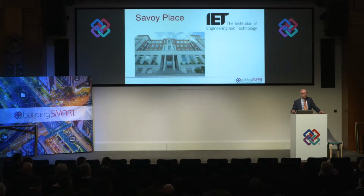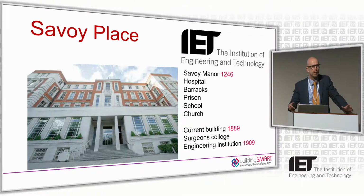So today we're in a building called Savoy Place, which has been on this site for about 800 years. It was originally Savoy Palace, and it's now the premises of the Institution of Engineering and Technology. A little bit of history of the place. In 1246 it was Savoy Manor, and since then it's been various things, including a hospital, an army barracks, a prison, a school, a church. This current building was built in 1889 as a surgeon's college, and then an engineering institution took it over in 1909. So it's been in engineering for just over 100 years.